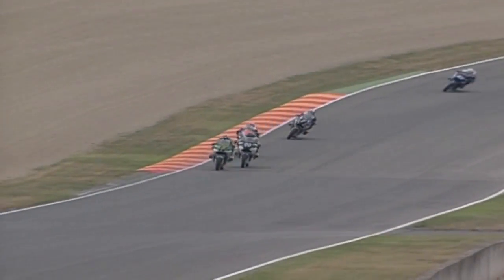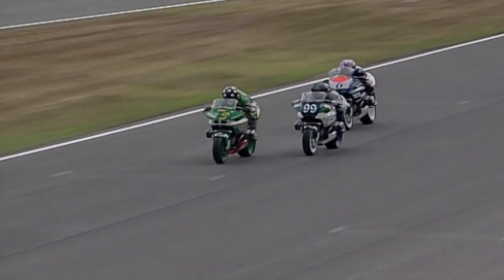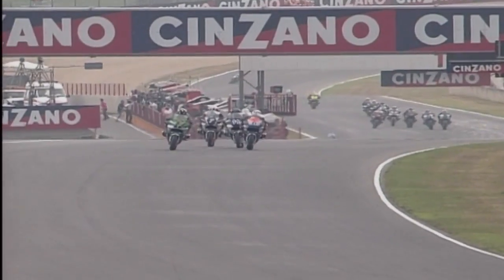The lead changed constantly, with Swiss rider Hoffman taking his turn leading the Italian title leader and Barth, until the pair slipstreamed past him. Barth was using all the track to defend a microscopic lead, but his move was too early and Hoffman was able to retake the lead by drafting past him again.